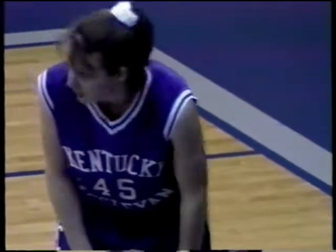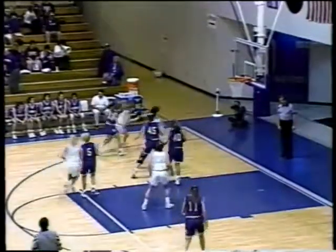First substitution of the contest, number 45, Jill Burness, who's been hot of late for the Lady Panthers. 6-1, now that gives Kentucky Wesleyan Lady Panthers a little height underneath. Recker misses the second. Jones comes out of there with the board.